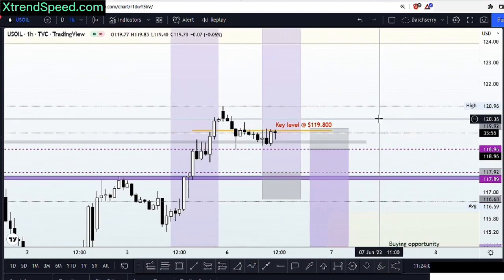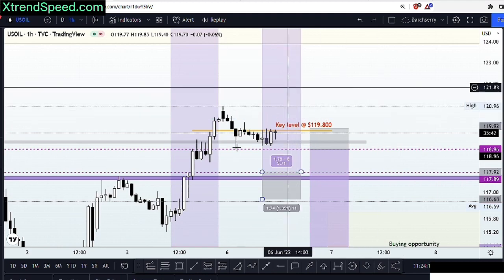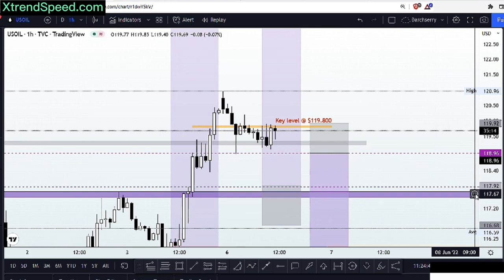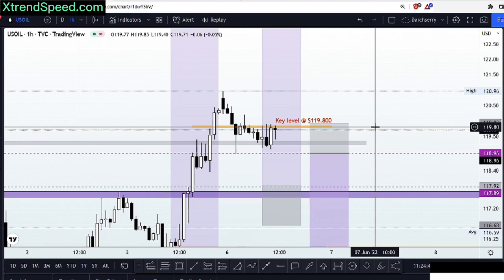If you are with me since the beginning of this session, we've identified four possible scenarios that could happen going into the New York session. So if this happens, then we want to be looking for the breakout of that key level at 119.800, where we look out for a retest of structure. And mind you, when you are looking for the retest, since we are doing our analysis on the 1 hour time frame, we want to be looking for a retest of structure pattern on the lower time frame, let's say the 5, the 10, the 15 minutes time frame, to take advantage of that bullish momentum. So I think I've done justice to the US oil.